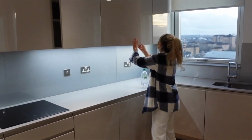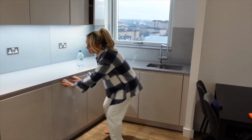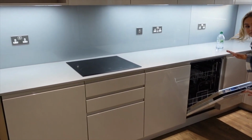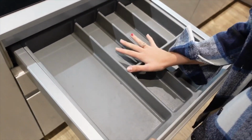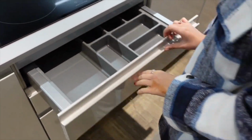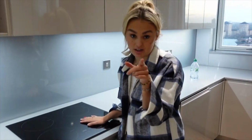Cupboard. Quick, I want to get out to the best bit before it gets dark. Cupboards. More cupboards. Tap. Dishwasher. This is a lovely brand new dishwasher. And then, this is my favourite thing in the whole kitchen. It has an inbuilt cutlery selector. Wow, riveting. Yes. And then we've got the hob, induction hob, so we need to buy special induction pans.